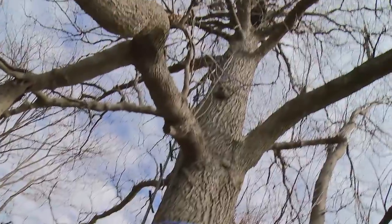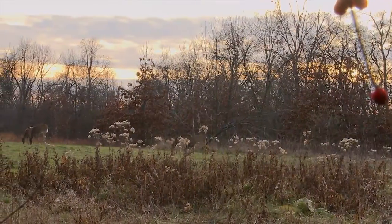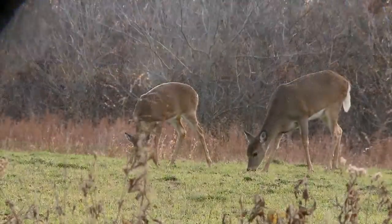Y'all think your stand's too high? Something's wrong with that. With Sam up in the tree stand, Bob was sticking to his plan, hunting a Whitetail Institute food plot from a ground blind.